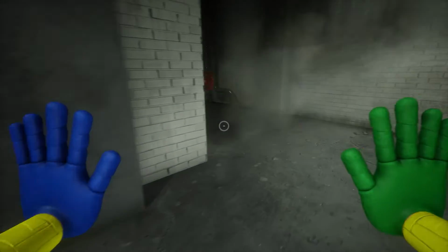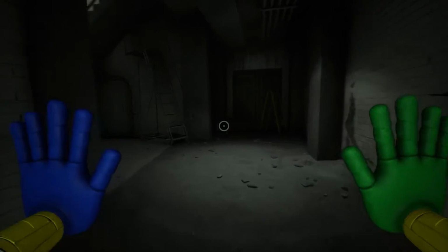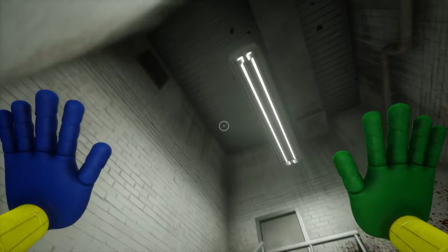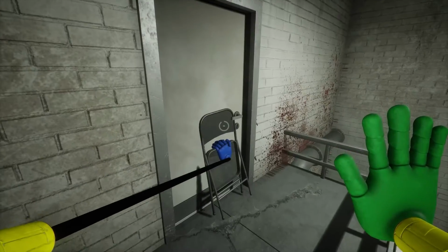Like the biggest place ever. Hey, go through there. Go up the stairs. I think this is the right way. Grab the chair. Move the chair out of the way.